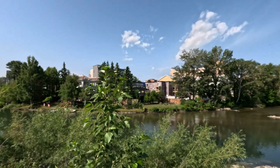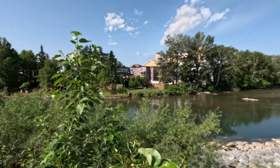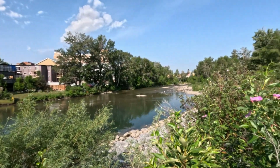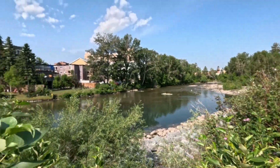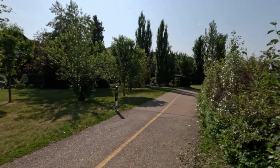Yeah, there's a lot of overgrown suckers. I guess they let nature take its course now. There was once a time they wouldn't. They would trim all this. But there are a couple of cleared areas coming up in a viewpoint.